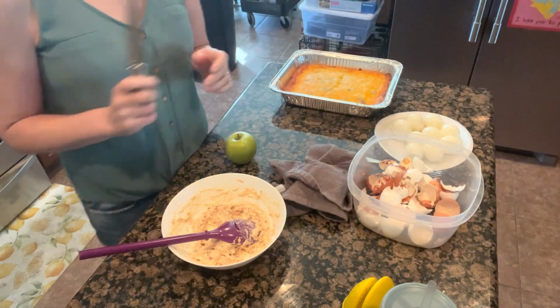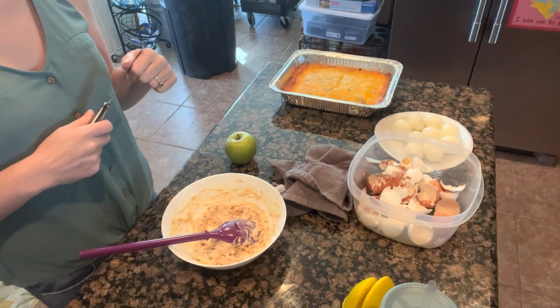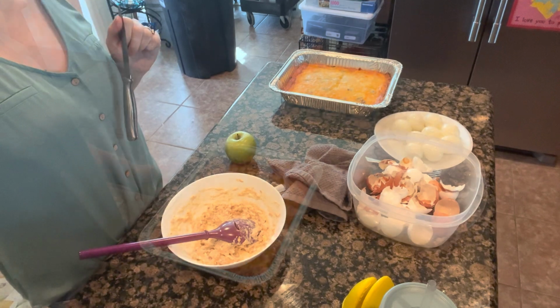So I'm gonna turn off the camera for a minute. I'm gonna cut up this apple, add it to the tuna fish, and get it put in the fridge. And then we will start on chocolate chip cookies, and we'll do some more talking. So I'll be back in just a couple minutes.